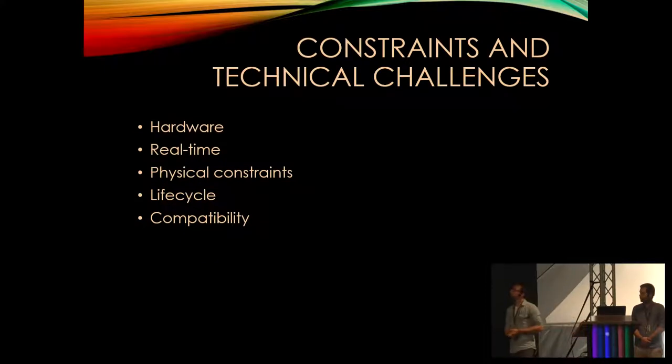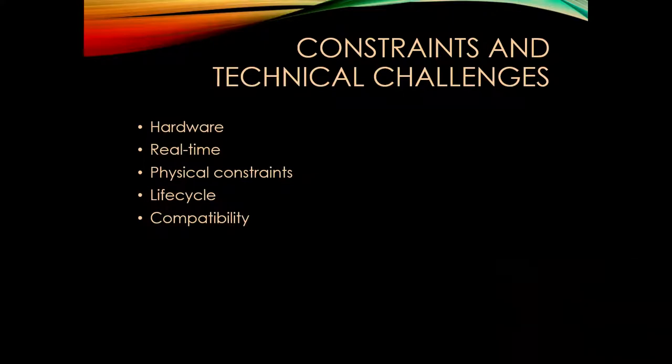First of all, there are some constraints and technical challenges that we will have to overcome in order to develop such a security measure. First of all, hardware. Like we just discussed, ECUs, the little microcontrollers that communicate on the car network, are very limited in terms of resources. There is also a real-time constraint. Basically, when you ride your car and you want to brake, you start pushing the pedal, and you want your car to start braking right away. We cannot have any delay in terms of messages sent and received.